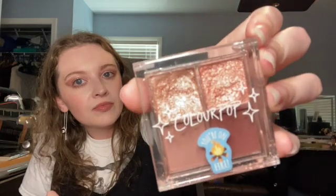It's a little crumbly. So if you can see, this is a mixture of me playing with the palette and me trying to fix the palette because it's very delicate and it's broken quite a few times. So I've had to repress the shadows a few times. But this is my second one. So I did go through one and now I have a second one and it's what I'm wearing on my eyes today. And for $5, I can't really complain that the shadows break really easily, but I love the colors. I just wish it didn't break as easily.